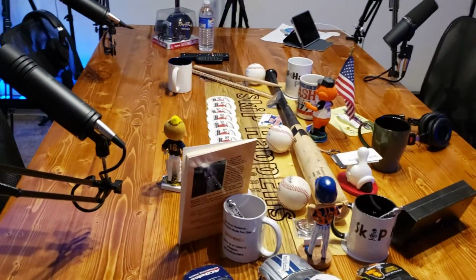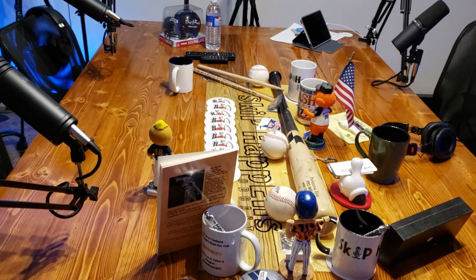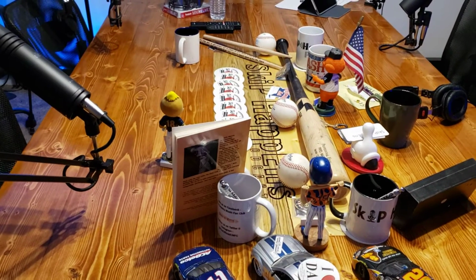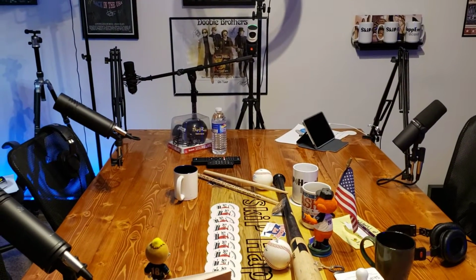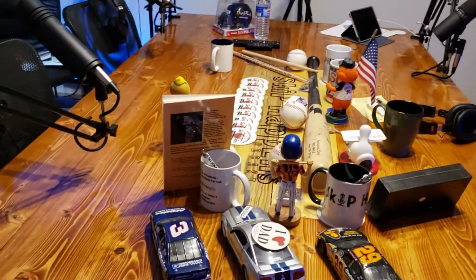By the way, this wood table was handmade by a gentleman by the name of David Vivenzio in Cicero, New York. And he gave this to me as a gift. Of course, it's got my podcast name right in the middle of it, Skip Happens. And if we come up a little bit, right there at the end, you can see the Mevo camera that I use, and we'll get to that here in just a minute. Of course, all the little knickknacks on the table.